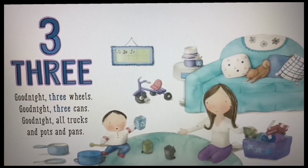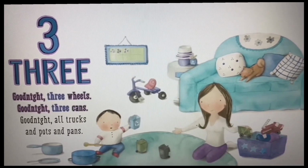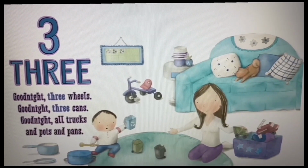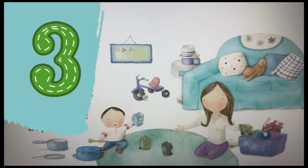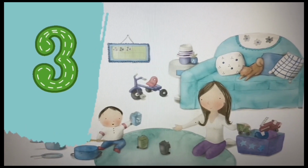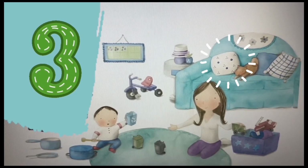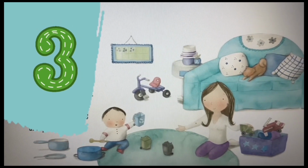3. Good night, 3 wheels. Good night, 3 cans. Good night, all trucks and pots and pans. 3 buttons. 3 stars. 3 flowers on the blanket. Do you see the 3 dots on the pillow? Yes, very good, my friend.